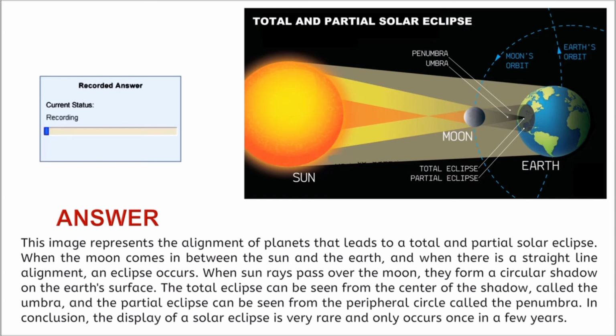This image represents the alignment of planets that leads to a total and partial solar eclipse. When the moon comes in between the sun and the earth, and when there is a straight line alignment, an eclipse occurs. When sun rays pass over the moon, they form a circular shadow on the earth's surface. The total eclipse can be seen from the center of the shadow, called the umbra, and the partial eclipse can be seen from the peripheral circle called the penumbra. In conclusion, the display of a solar eclipse is very rare, and only occurs once in a few years.